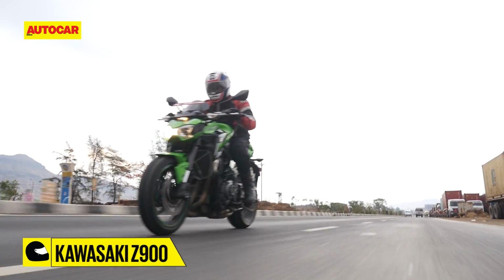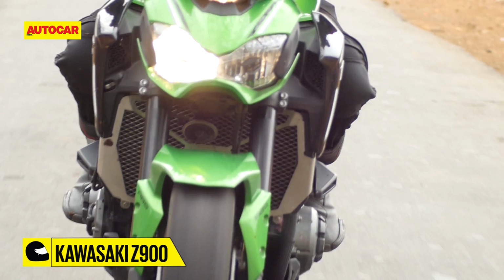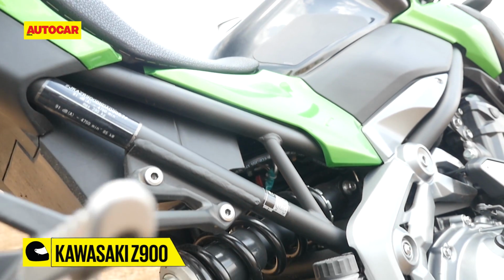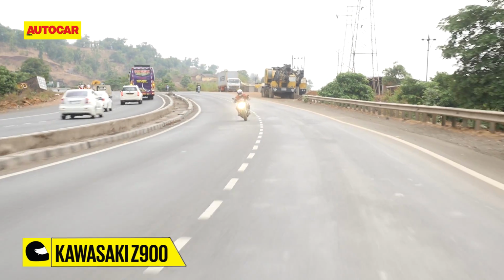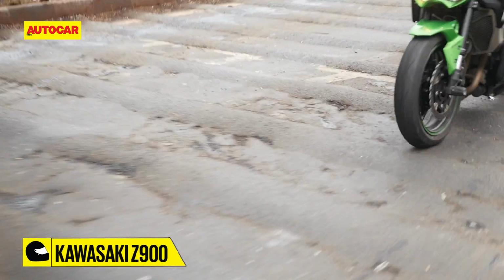Suspension, on the other hand, hasn't seen a massive revision over the outgoing model. It retains the beefy 41mm adjustable upside-down forks at the front. The back still has the familiar horizontally mounted linked monoshock. Overall ride quality is quite good over our less than perfect Indian road conditions. Bumps at low and high speed are handled in a predictable manner.